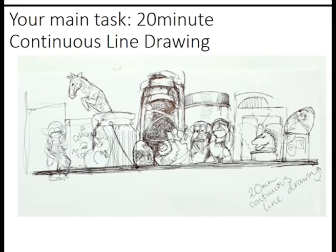Okay, so here's my 20 minute continuous line drawing that I did in my potting shed. And now I'm going to extend from it. If you don't want to extend into your original drawing, then if you have one of those 3-in-1 printers, you know, quite a few people have got those printer, scanner, photocopier jobbies at home where you can scan things. What I did with this drawing is I photocopied it a couple of times in that printer so that I could keep my original, but then I could also work on different drawings as well.